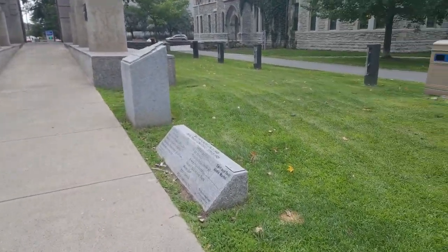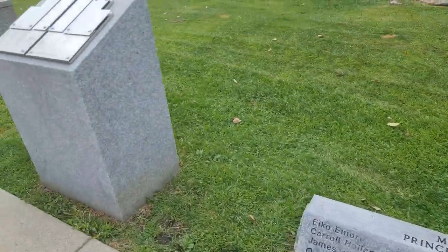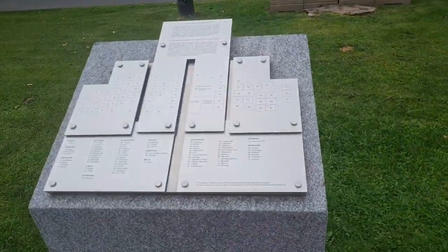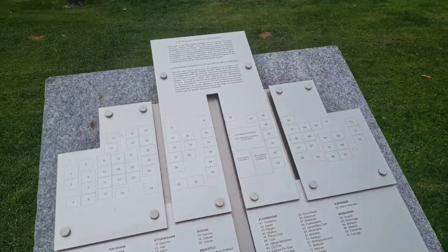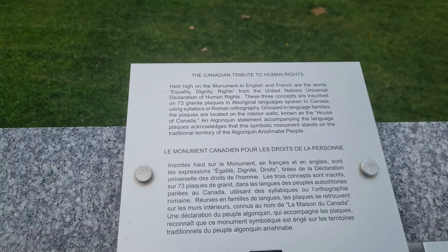Here I'm walking outside the Canadian Tribute to Human Rights, also known as the Human Rights Monument. It is a sculpture located at the corner of Lisgar and Elgin Streets in Ottawa, unveiled by the 14th Dalai Lama on September 30th, 1990.